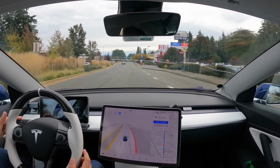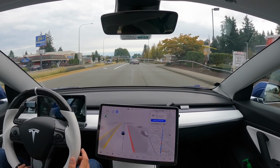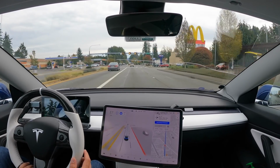Also, I want to see what happens if I put my blinker on right now while on full self drive. What happens? Okay. So it just sort of changes lanes. I've never really tested that, so I thought I'd try.